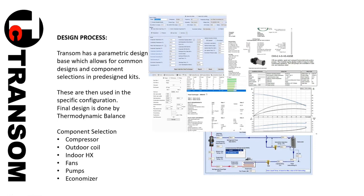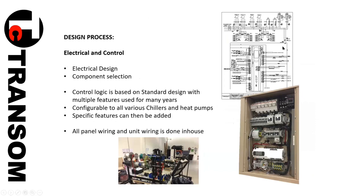Then we do all our controls, electrical panel building and so on. The controls are pretty much all in there, in the controller. And we just have a parametric menu that we set up that you choose, do you want this or that? Is it reversing, non-reversing, chiller or heat pump, that sort of thing.